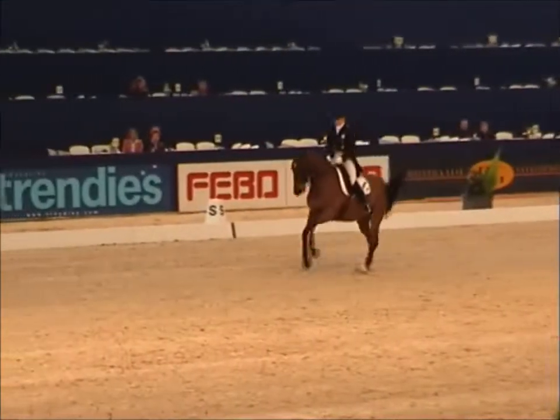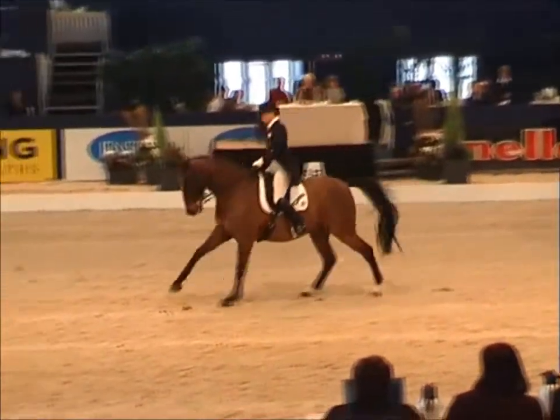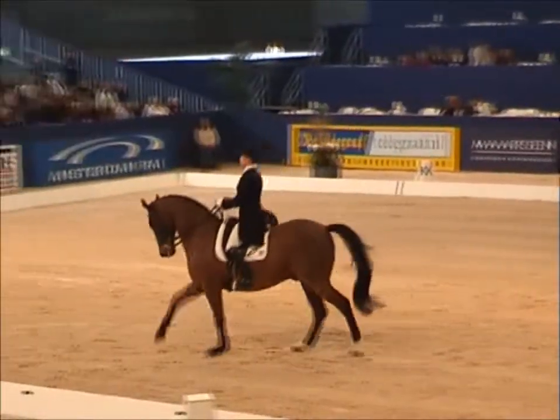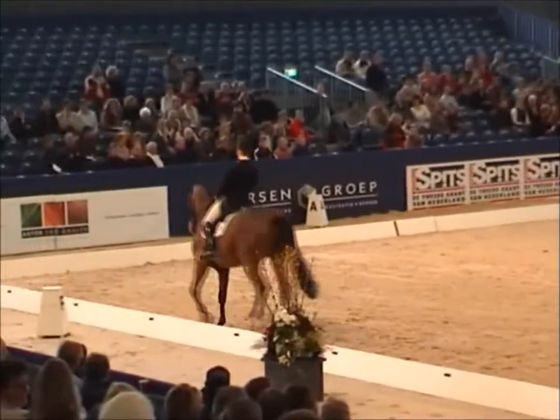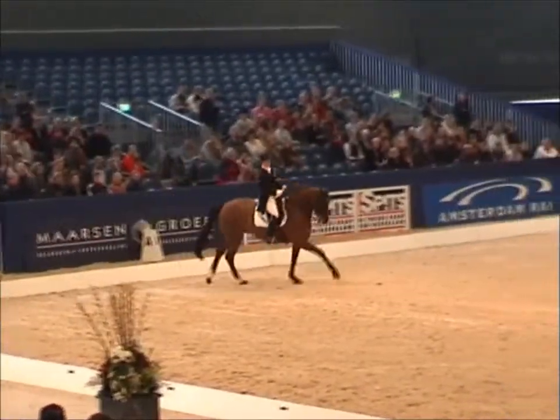Get the ones. You can see he's really tense. He wants to take off, and you can keep that under control. But yeah, now it starts to get better in the rhythm. But you can see the tension in the connection. And also in the top line, it's a little bit tense. I think a 6.5 is again nice. I can go with a 7, but not really higher.